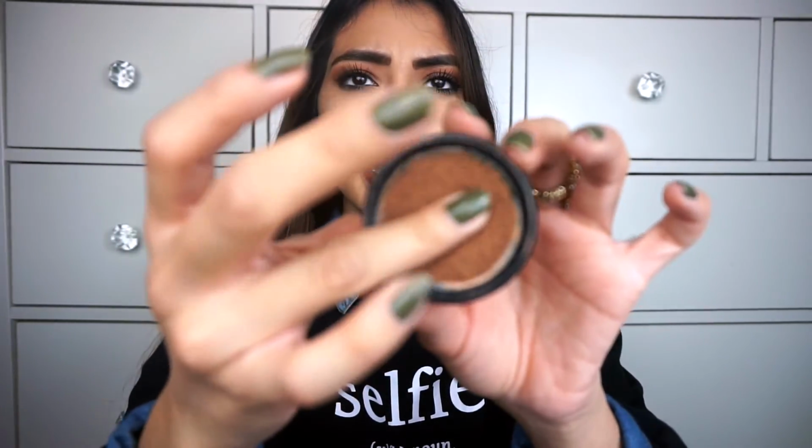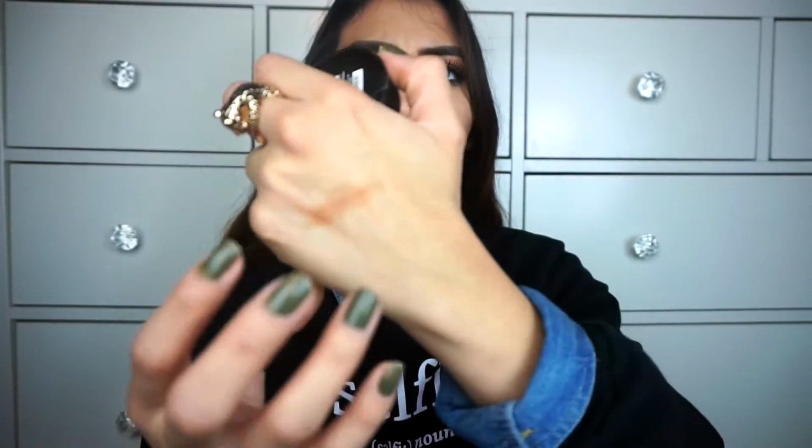And I think what I love most about this is the shade. So here it is. You just kind of press it, and that is the shade that it gives you. I actually already did a swatch. And I just love the shade. It is not too orange and it's not too gray. It's just perfect.